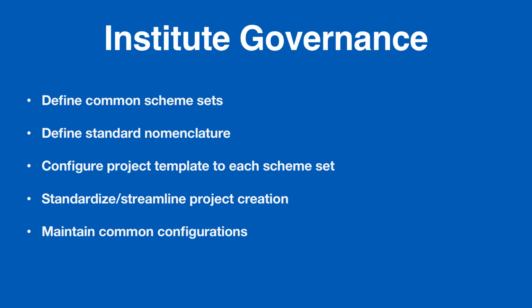So let's go a little bit deeper on instituting governance. When it comes to making changes, what are some of the key items when we look at governance? Well, we want to define common schema sets. If you have one-offs all over the place, it's going to be a lot more difficult to make changes and propagate. So the idea is to leverage common schema sets.